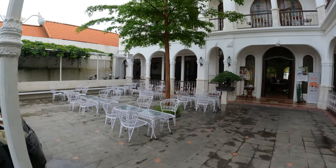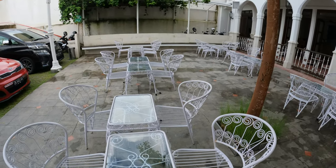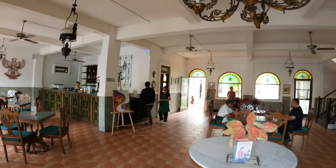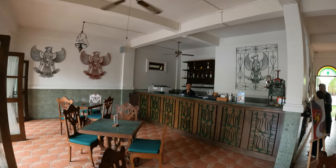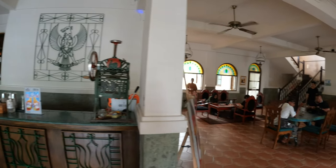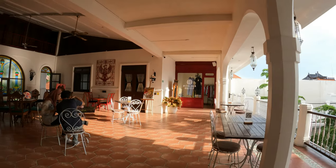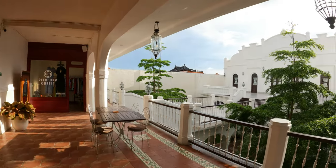You can see you have a nice courtyard seating area here, glass tables. These would normally have cushions on, but they removed because of the wet weather. And then this is the interior. The restaurant. Here's your bar area and some of the tables. And the main restaurant is upstairs, so we're just taking it upstairs. This is your upstairs area here. Beautiful gardens.